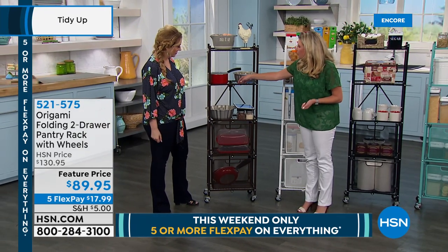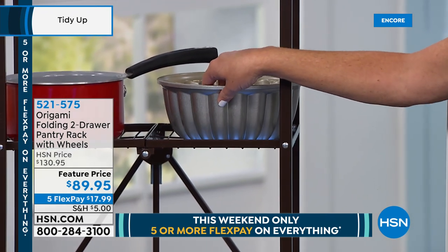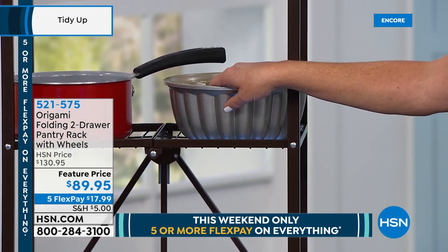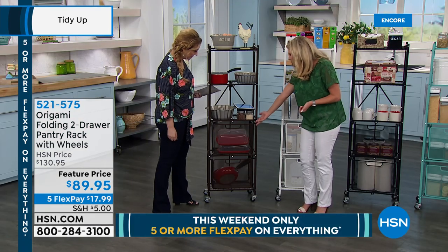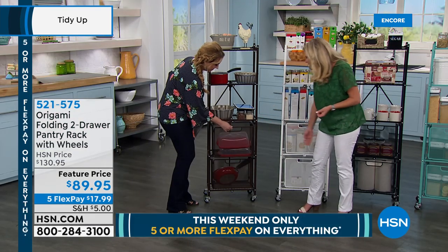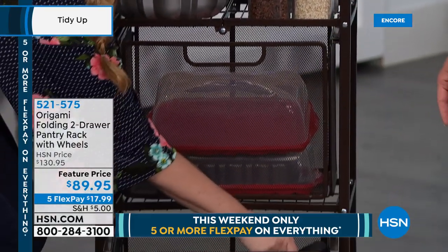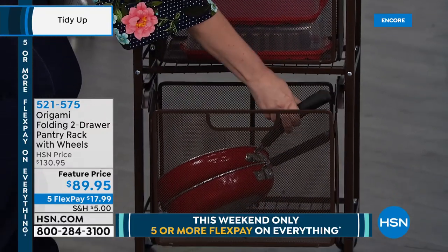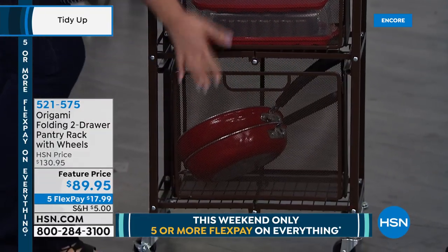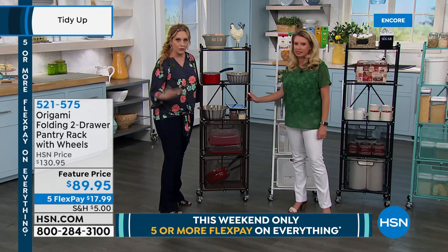Each one of these little shelves right here have a nice lip. So if you have cans on here or big pots and pans, they're not going to come slipping and sliding off. But this is what I'm talking about when you add a drawer system there. It allows you to utilize from the top of this to the bottom of this. And really, you're just going to load it up with a ton of stuff. Look at that. Right, exactly. I love that. And I also like if you put something in here that's not 100% dry, it's all ventilated, so it dries out.